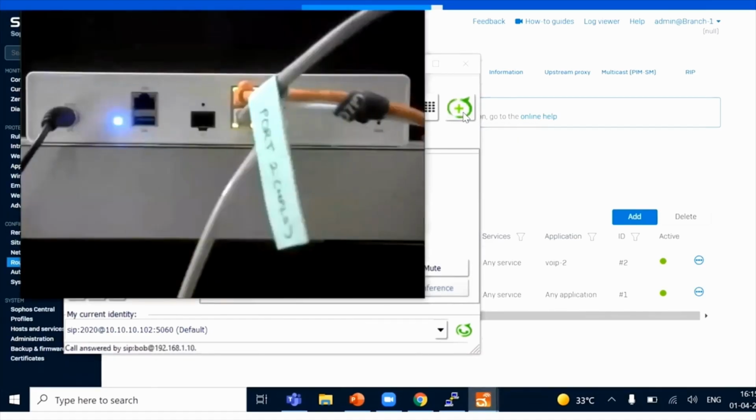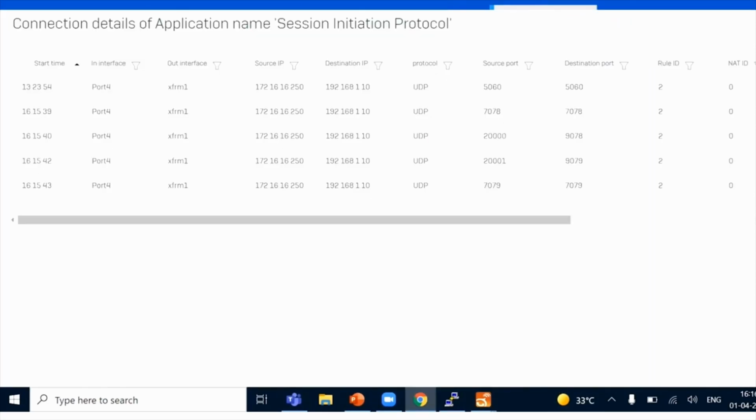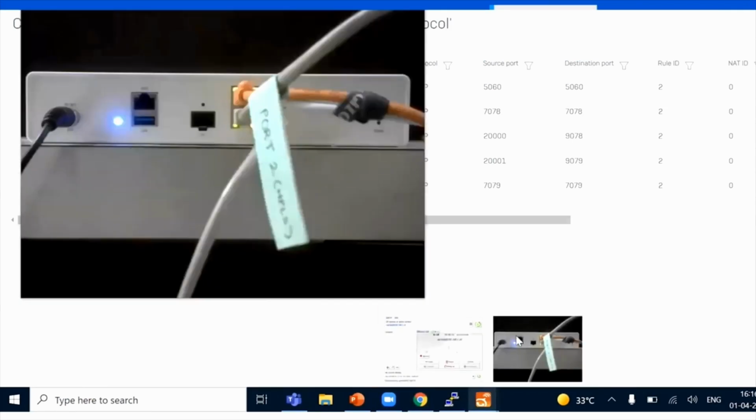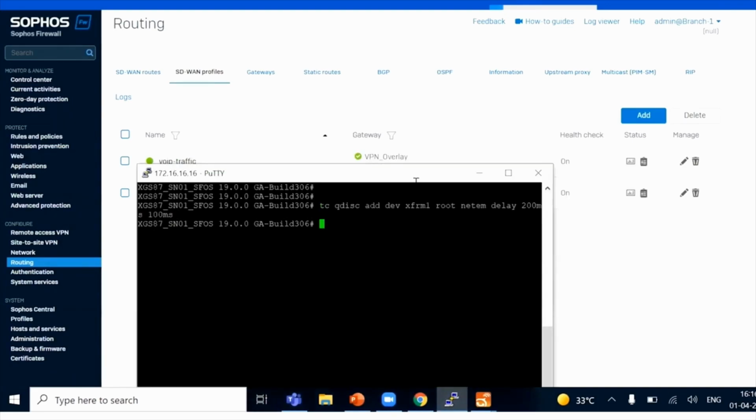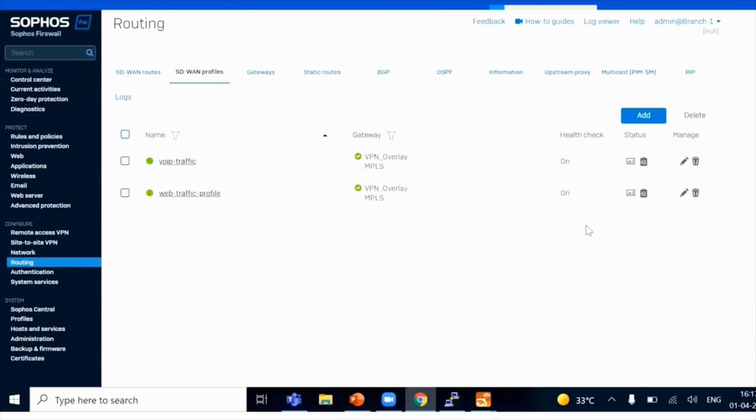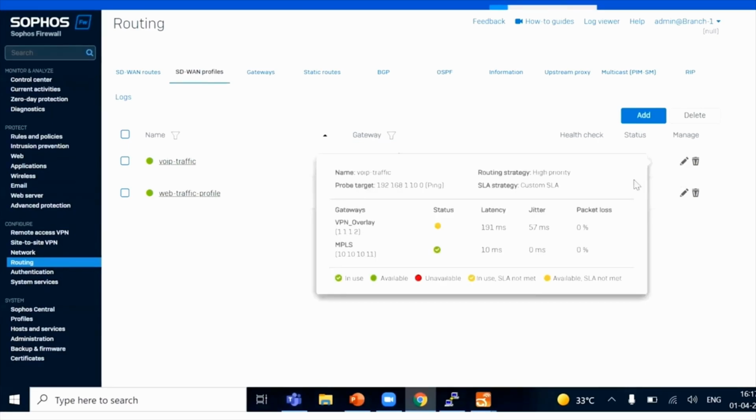And you can see we're connected and have video up and running. This lets us see the XGS appliances at the remote site. Now let's see the zero impact transition in action. What we're going to do is inject some latency on port 3. This should cause the firewall to fail over to a more suitable link. You can see at the moment the firewall has selected VPN as the preferred route because it's well within the SLA criteria that we have set.